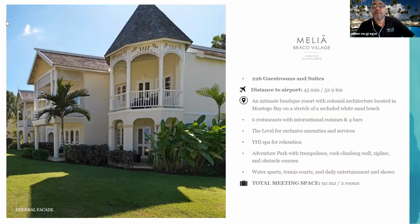Okay, moving on to the Melia Braco Village in Jamaica. This hotel is about 45 minutes away from the airport, nestled between Montego Bay and Ocho Rios, and it's on its own private beach right there. The Melia Braco Village, great for everybody, families included. We have also the level at this property. Included in the package as well, they have a park with zip lining and rock climbing, adventure park for kids.